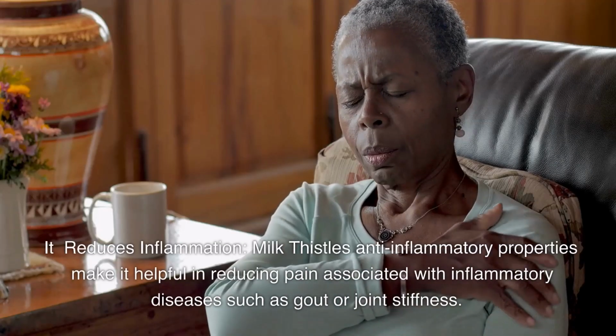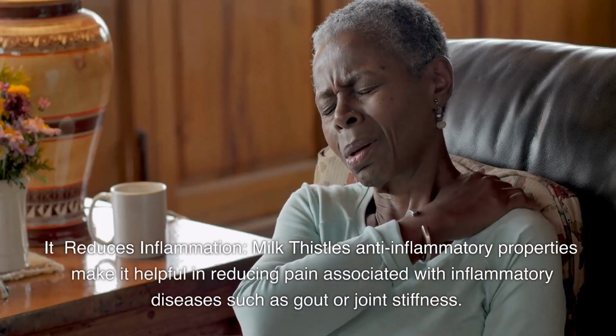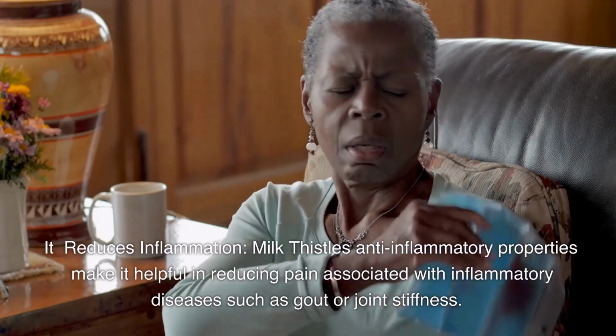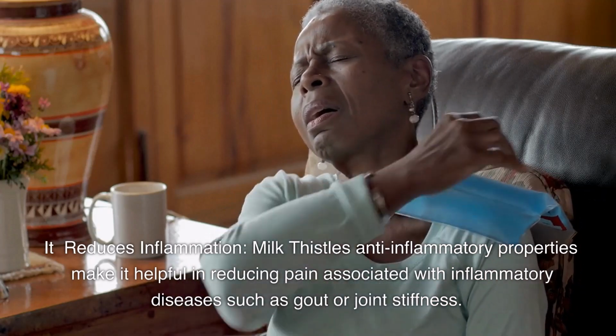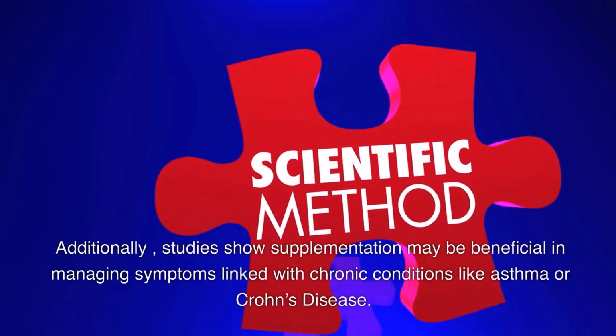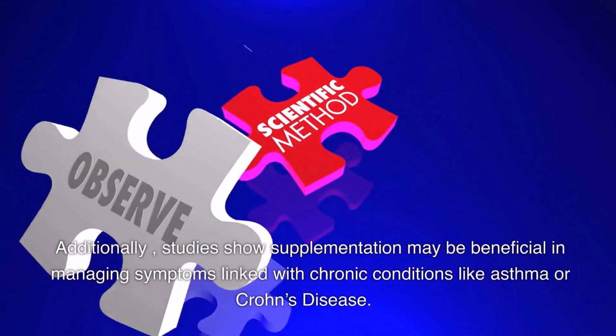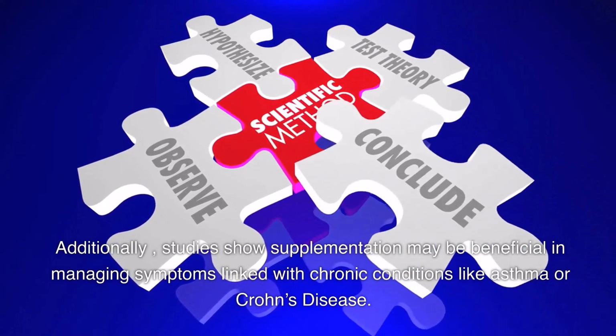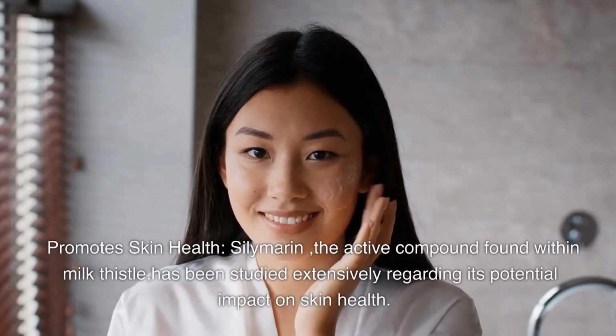It reduces inflammation. Milk thistle's anti-inflammatory properties make it helpful in reducing pain associated with inflammatory diseases such as gout or joint stiffness. Additionally, studies show supplementation may be beneficial in managing symptoms linked with chronic conditions like asthma or Crohn's disease.